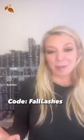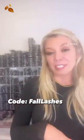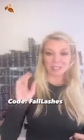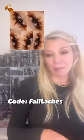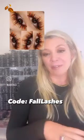And then if people have red hair, green eyes, you could do the burgundy brown mixed. It's really natural and really makes their eyes look more green. And if they're really fair, the brown is just really, really pretty. We have dark brown and regular brown.